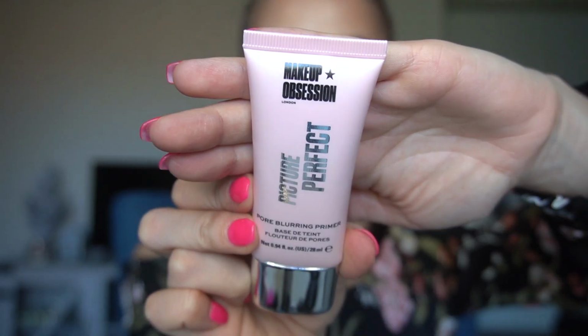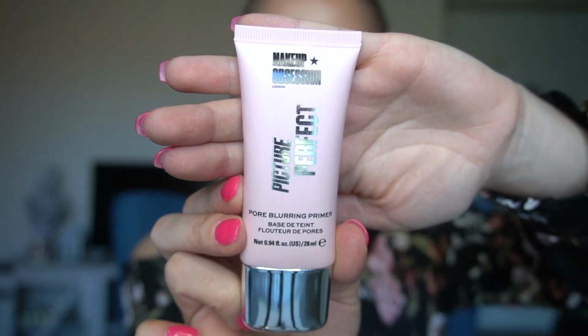I have tons and tons of primers that I use on a daily basis from the drugstore. But I just picked this one because it's a blurring primer, and it's not a heavy primer. It's just a really nice, easy, soft, pretty primer.